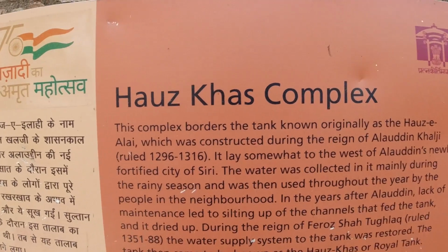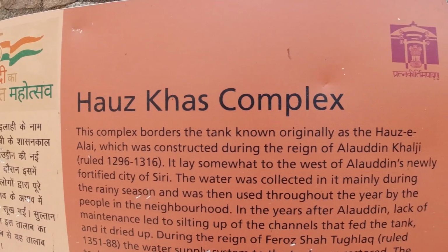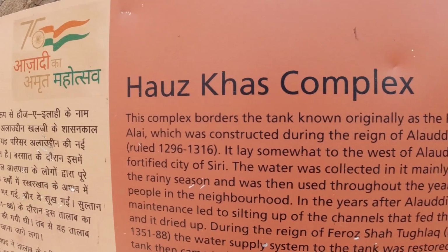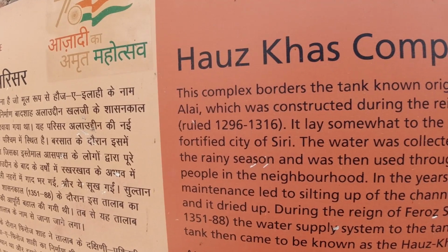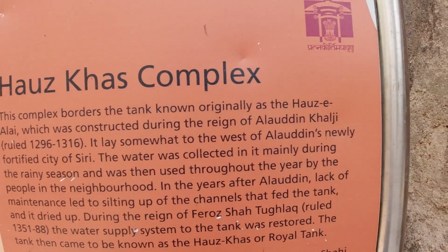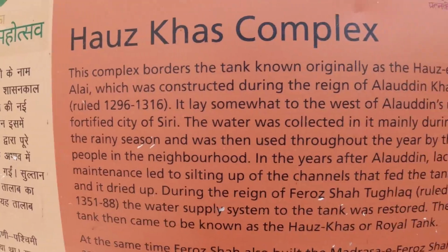So the Hauz Khas Complex. This complex borders the tank known originally as the Hauz-i Alai, which was constructed during the reign of Aladdin Khalji, 1296 to 1316. It lay somewhat to the west of Aladdin's newly fortified city of Siri.